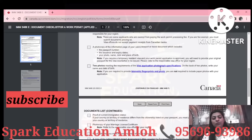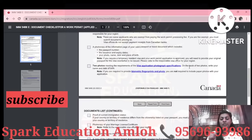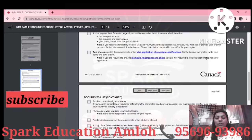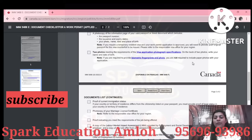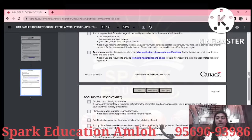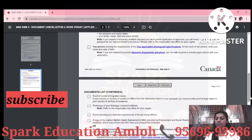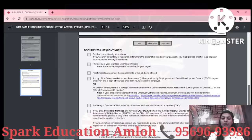Two photos meeting the requirements of the visa application photograph specification. They have the special measurements given on the Canada website. You can check that online, or you can click on that link, or you can go to canada.ca, visa photograph specification, and then you will get that specification right there. On the back of the two photos, you have to write your name and date of birth. If you are required to provide biometrics and photo, you are not required to include paper photos with your application. You don't have to include your paper photos if you are required to submit the biometrics, the fingerprints. And then our document list continues here.